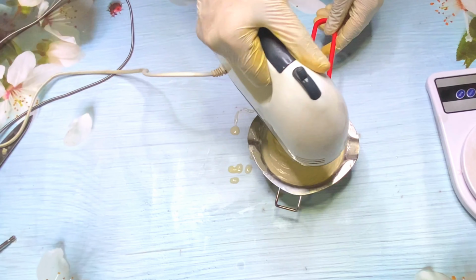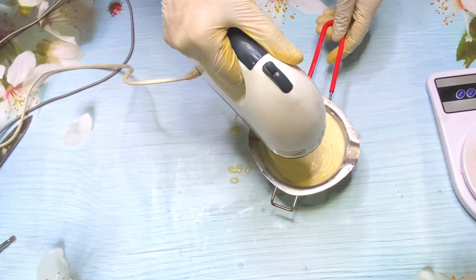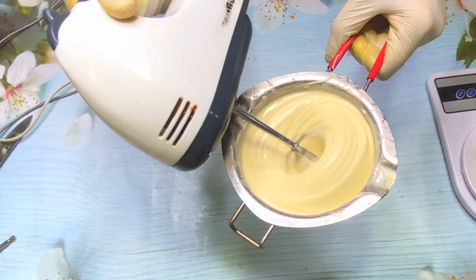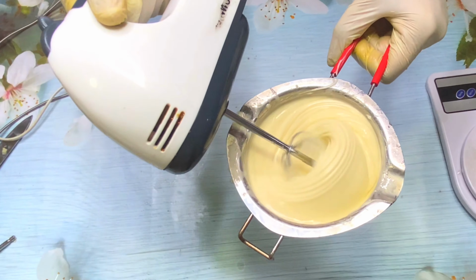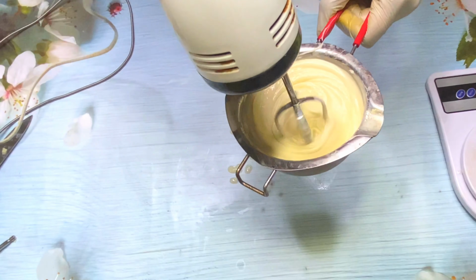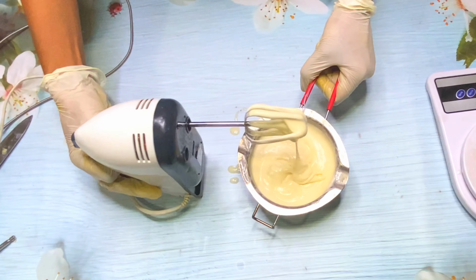As you can see, our product has doubled in size, and it looks really beautiful. Now this product looks softer because as you whisk, the more you whisk, the more heated up the product becomes. So once the product is cool, it will harden up and be more like butter.